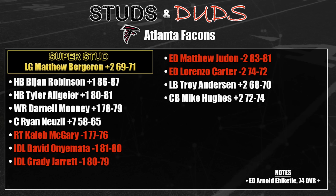Likewise, Grady Jarrett was more of a question mark coming into the year, coming off a significant injury. He tore his ACL mid-year last year. He's getting up there in age, and I love Grady Jarrett, but he's just not what he used to be. Even in run defense, he's had his struggles too. So you just haven't really felt Grady Jarrett's presence a whole lot.